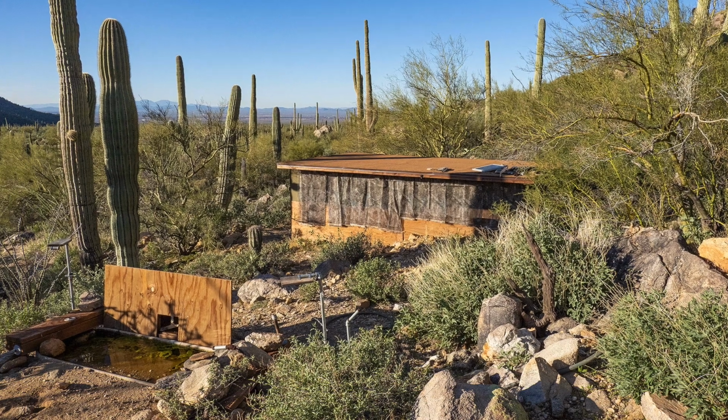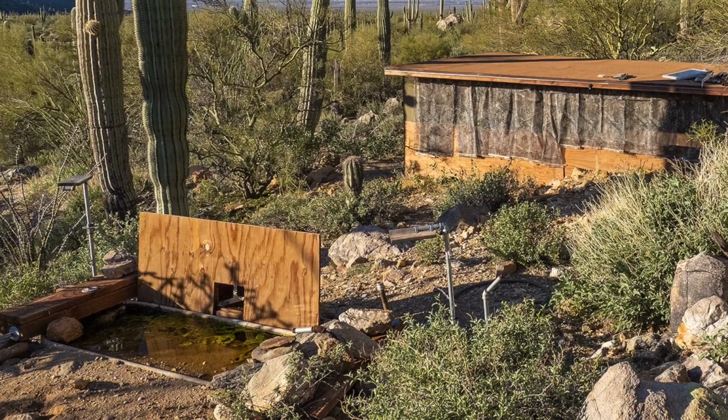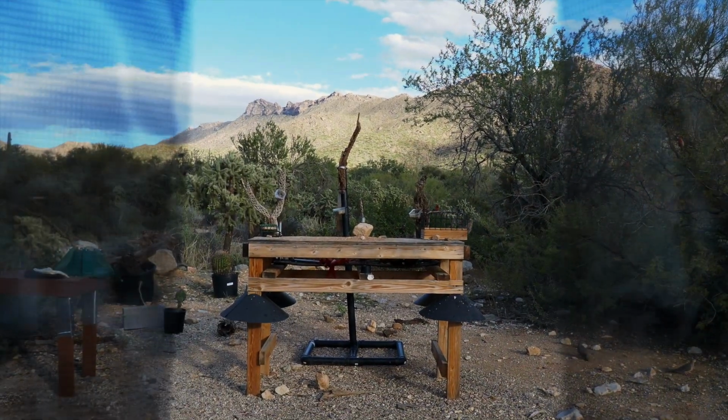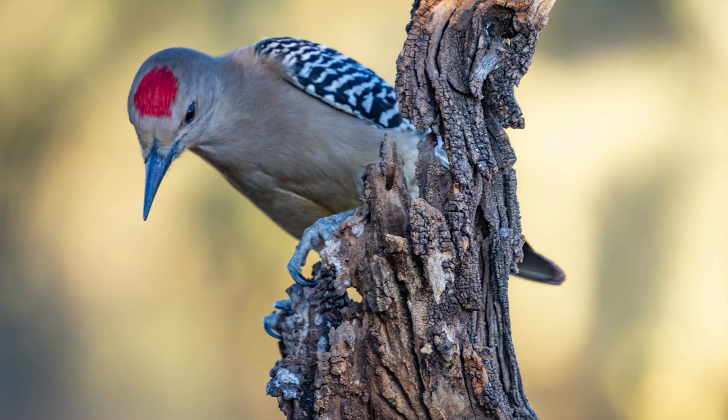So I built 3 blinds out here. The first blind was intended to be an evening blind, and I've now turned it into primarily a mammal blind because I have a little ground level water hole. My second blind is now my primary evening blind, and it's down in a wash with a lot of vegetation, so it tends to be really good for birds and good in the evening with beautiful light.